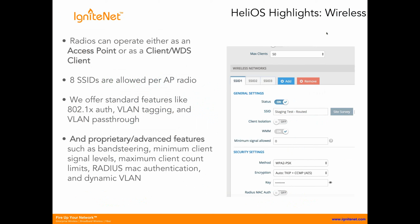So if you're deploying wireless in, let's say, a convention center or a big hall or a stadium, you can set minimum client signal levels so that if one client has a signal level that's really low, they'll connect to a different radio instead of this radio. And you can also set maximum client counts.